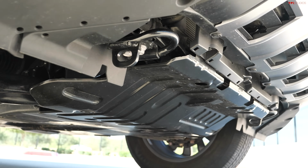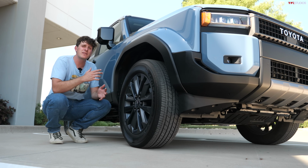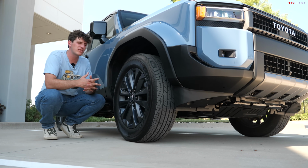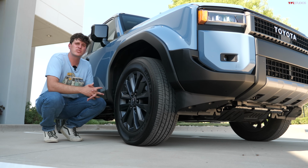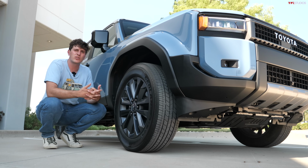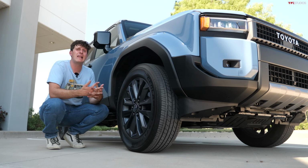From a capability standpoint, we do have under 9 inches of ground clearance, but we do have skid plates underneath, tow points in the front, and a 6,000 pound rated towing capacity with a hitch in the back and an integrated brake controller. So this Land Cruiser is fully set up for both your off-road and your towing needs. And you know, it's great to see their commitment with both the center and the rear diff lock, as well as a sway bar disconnect, something we haven't seen in Land Cruisers for a long time.